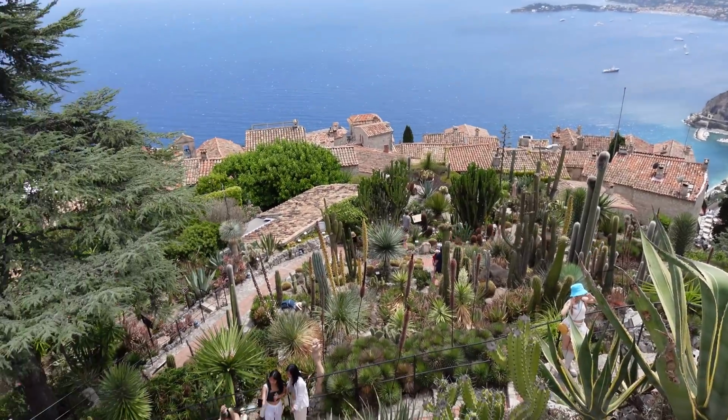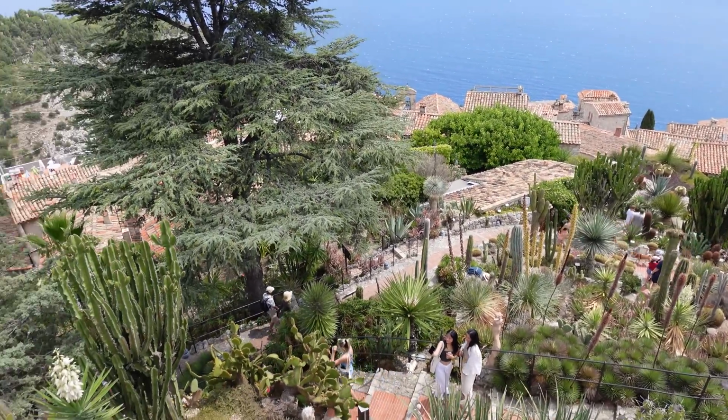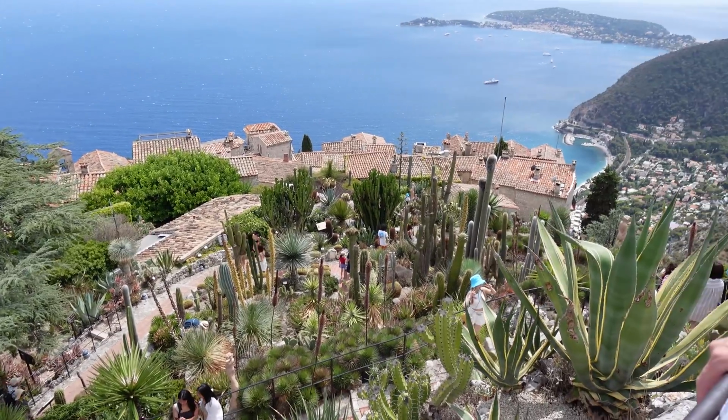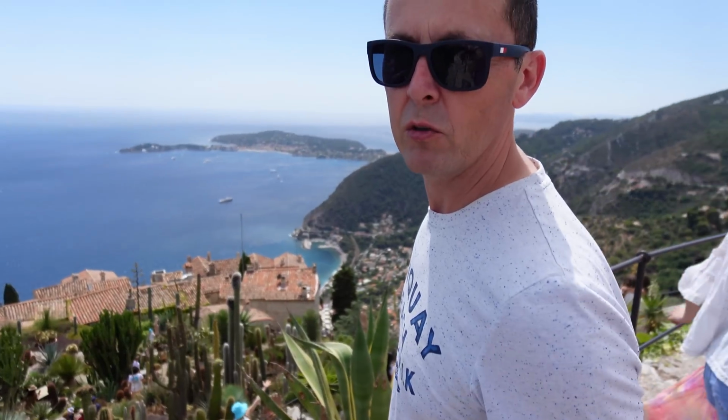I wonder what it's like in winter. It's 35 degrees today. I don't think it is up here. I think it is on the ground, but up here, for every 1,000 feet of elevation you lose 1.5 degrees Celsius, so it's about 3 degrees cooler up here.